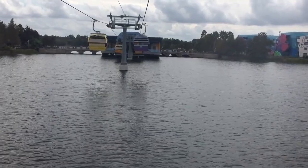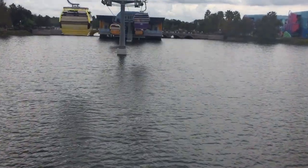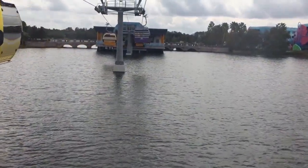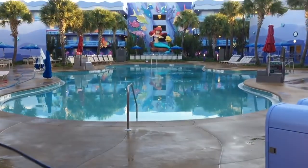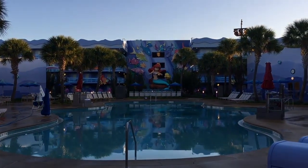And I'm just heading back to the resort now, and I'm on the Skyliner. We've nearly arrived at the resort, which is great because it's definitely been a long day. And I'm going to be finishing the day off by going swimming at the swimming pool.